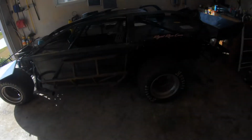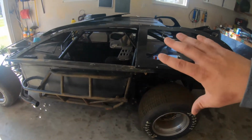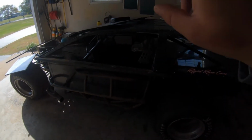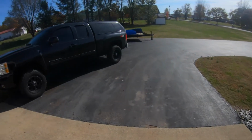Anyways, we gotta clean this car. We're gonna try to get it done with this camera. This camera's been giving me a lot of fits today. So we're gonna get the car clean. The body panels, let's talk about the body panels. So she's naked, obviously, right now. All the body panels are over here on the trailer.